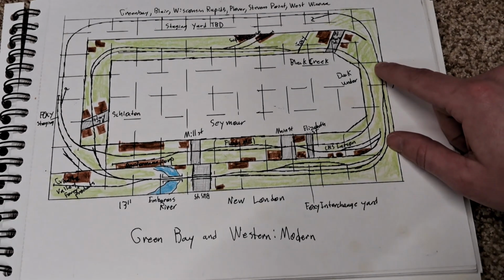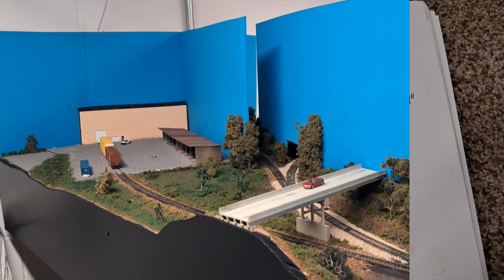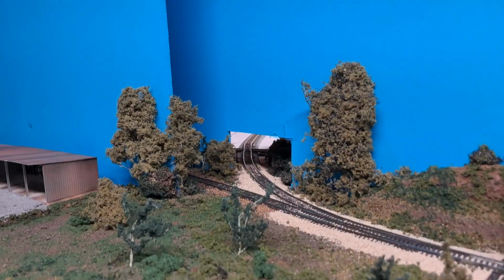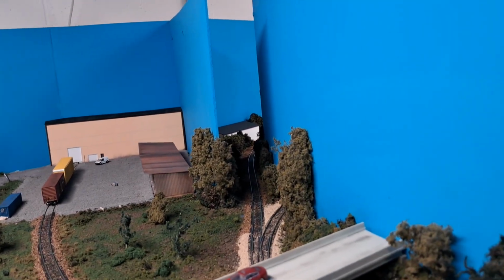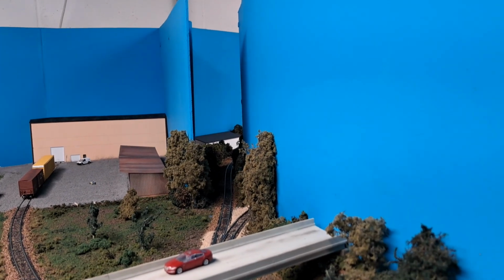And then we continue west into staging. So now we're on the other side of where that diamond was inside the backdrop, which I'm just going to show you a quick peek above to get an idea. So this area over here is the Foxy Sneak Off, and that's why I got those buildings and those trees over there to kind of make it look like there's more to the layout than there really is.